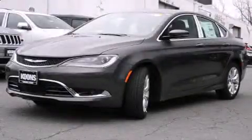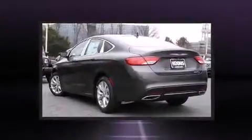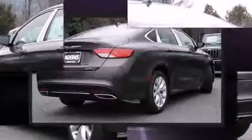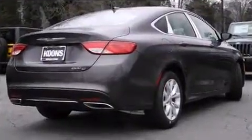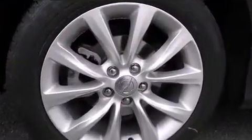The 2015 Chrysler 200. This four-door, five-passenger sedan offers the latest in technological innovation and style. Smooth gear shifts are achieved thanks to the refined six-cylinder engine. And for added security, dynamic stability control supplements the drivetrain.